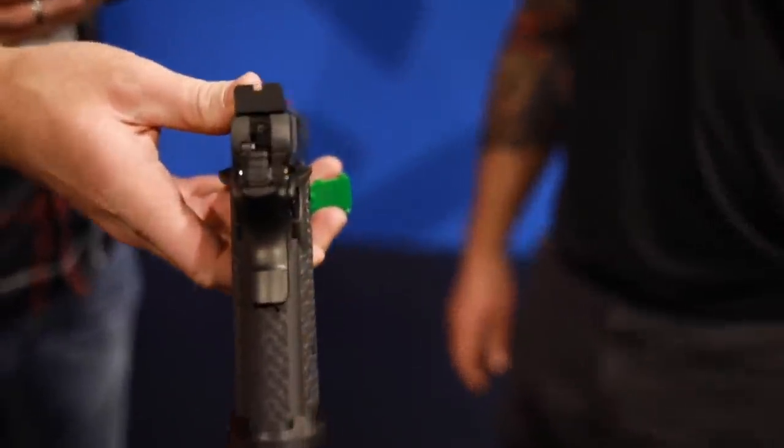Adjustable sight on that as well. The front fiber optic with a blacked out rear. That's my all-time favorite sighting setup. Comes perfect with this gun.